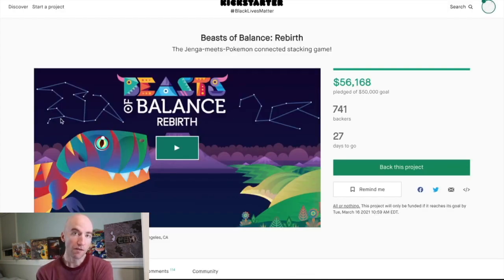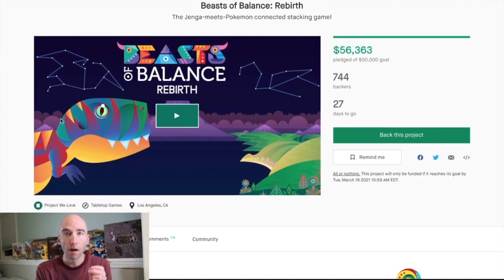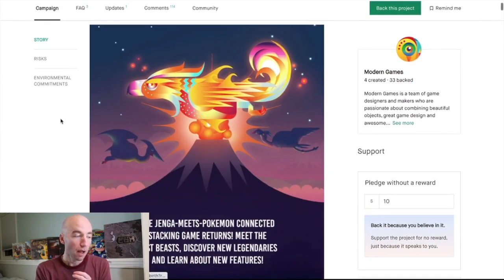So here we have Beasts of Balance Rebirth. Now, they market it as Jenga meets Pokemon, a connected stacking game with a virtual element where you are scanning these little Digimon, Pokemon type creatures that are basically a 3D version of Animal Upon Animals. And that has maybe a power and you're trying to balance them and achieve certain objectives.